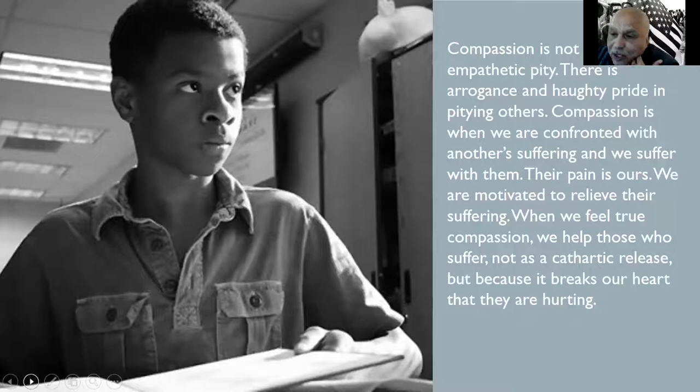And so I'll just leave this quote: compassion is not pity, not even empathetic pity. There is arrogance and haughty pride in pitying others. Compassion is when we are confronted with another's suffering and we suffer with them. Their pain is ours. We are motivated to relieve their suffering. When we feel true compassion, we help those who suffer, not as a cathartic release, but because it breaks our heart that they are hurting. Feeling sorry for a person didn't do anything for them. We only help others when we hurt with them. And that's whether we're talking about racism, sexism, classism, or any of the other isms that divide us.